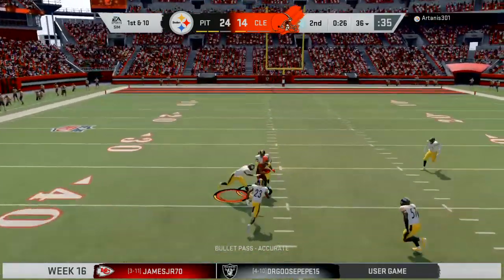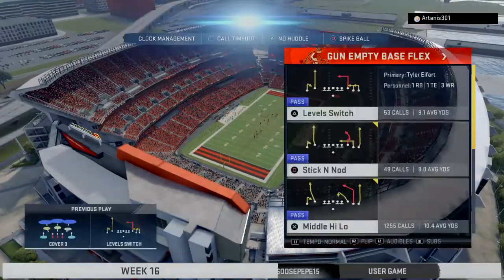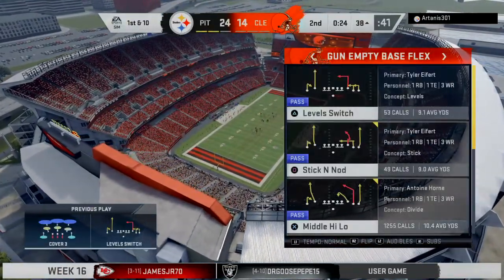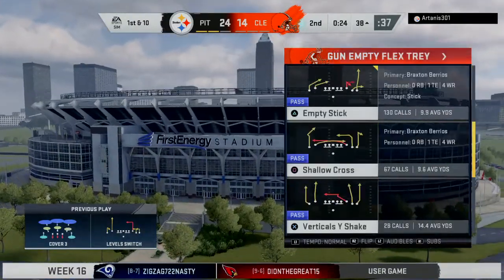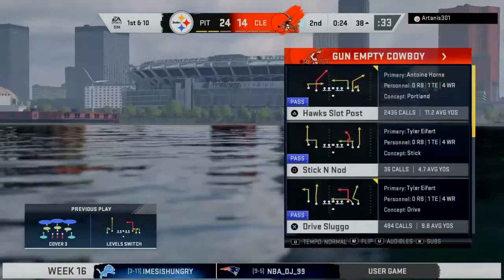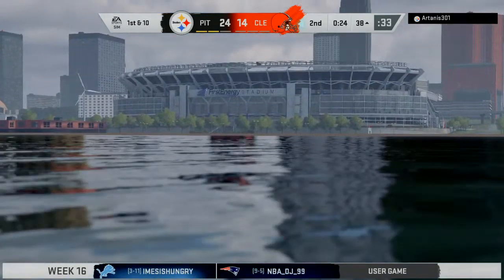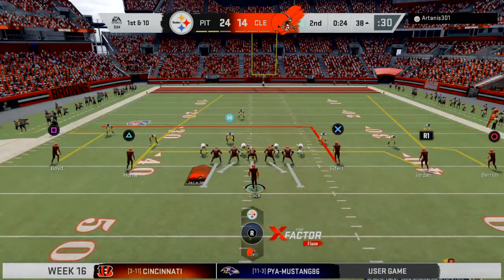Here's Locke. He completes it to Boyd, and he's able to rip off a big chunk of yardage before being dropped inside the 40. A really nice gain of 25 yards. First down. 1st and 10 at the 38-yard line.